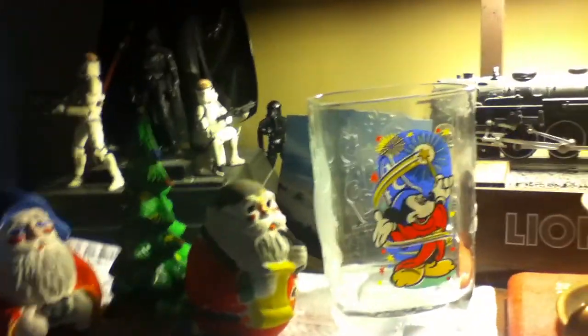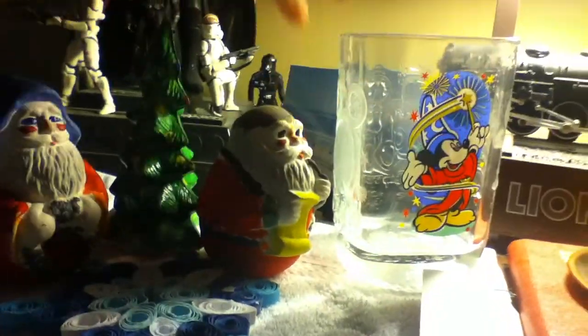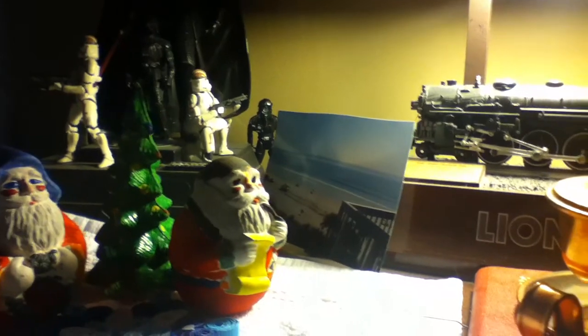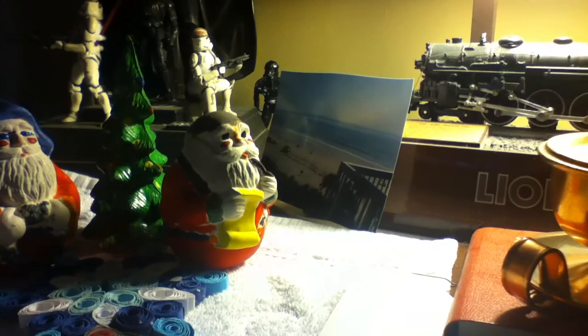A 2000s Epcot celebration Disney's McDonald's glass. What? This was for Walt Disney World. Let's see. What country was this one in? I'll let y'all see. Read it too. Gotta look at it through this. Looks like France.